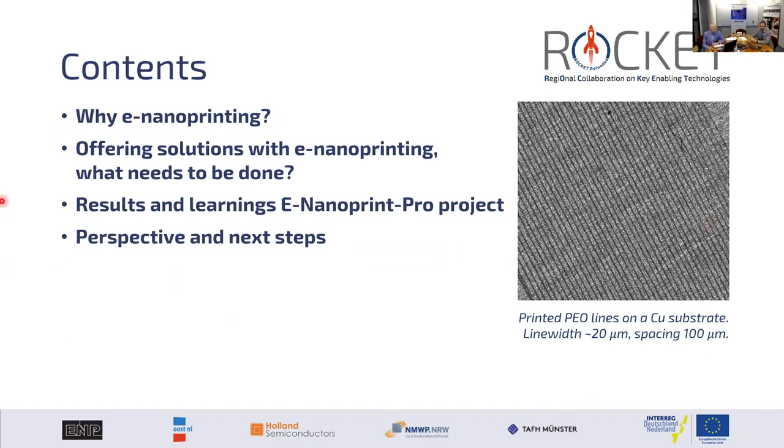So continuing, I can tell you a little bit about E-NanoPrinting, why we were embarking upon this technology, what we needed to do to create a solution for that, what we have learned and what results were yielded from the project up till now. And obviously we can close with the perspective and next steps for future developments.